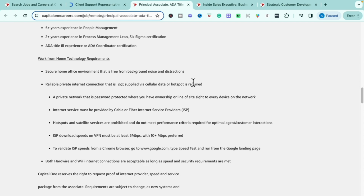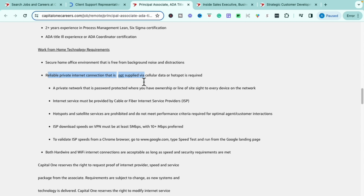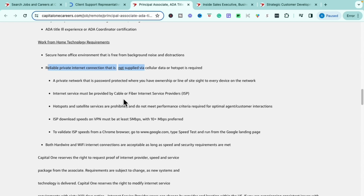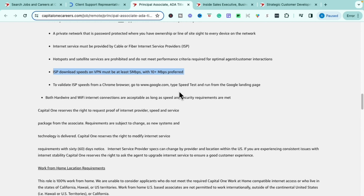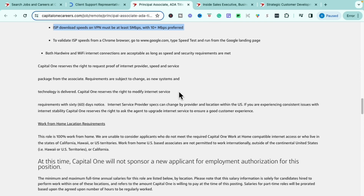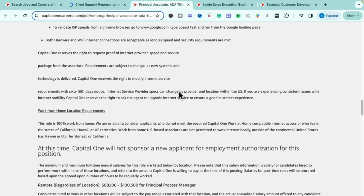Now, they do have some information here for work from home, just making sure you'll have a secure work environment to be able to work in that is free from noise and distractions. You're going to need that private, reliable internet connection that's not a hotspot or a Wi-Fi box, but hardwired internet. And then they're also highlighting the speeds that you're going to need as well. So feel free to definitely come over here and check more of the information regarding the actual requirements for internet.